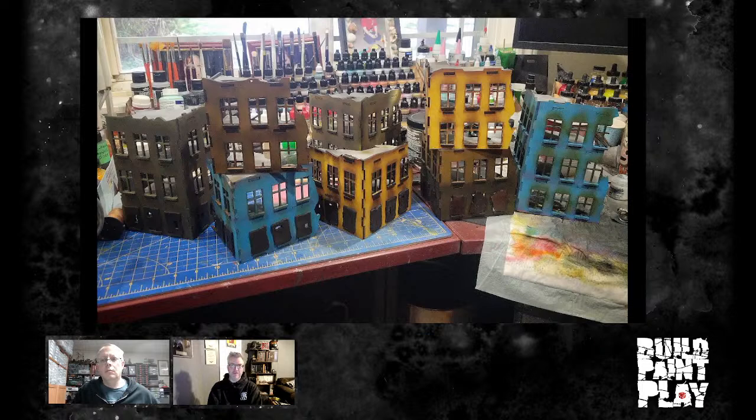Nice. So, ruined buildings. Everybody loves them. You always got to have them. Yep, you do. And I think these ones would work well across a lot of settings. 40K or other sci-fi settings, and a ruined slum for a cyberpunk table. Yeah, this would be great. You could use it in Legion a little bit. You could use it in Crisis Protocol. Yep, MCP for sure. But these are looking good, Chris. Nice work.